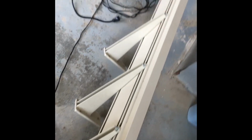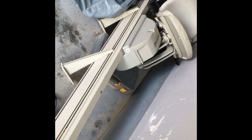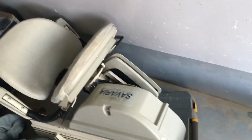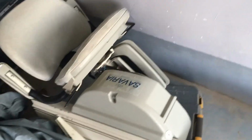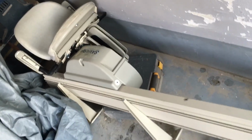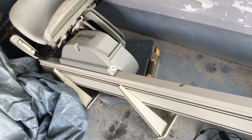I'm going to lift the unit up because it's quite heavy, and just going to show you that it functions just fine, and then we'll wrap it up. So there it is, folks. As I said, a nice, reasonable solution. You know as well as I do, if you have to buy one of these brand new, it's $2,000, $3,000, $4,000 later, you're done. In this particular case, I'm not asking a lot of money for it.